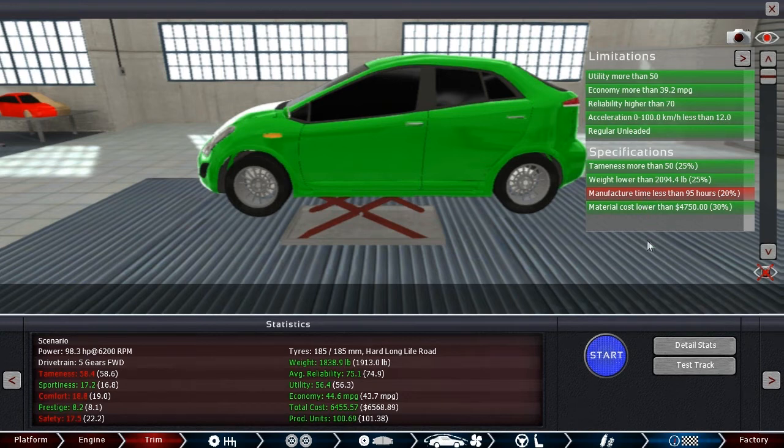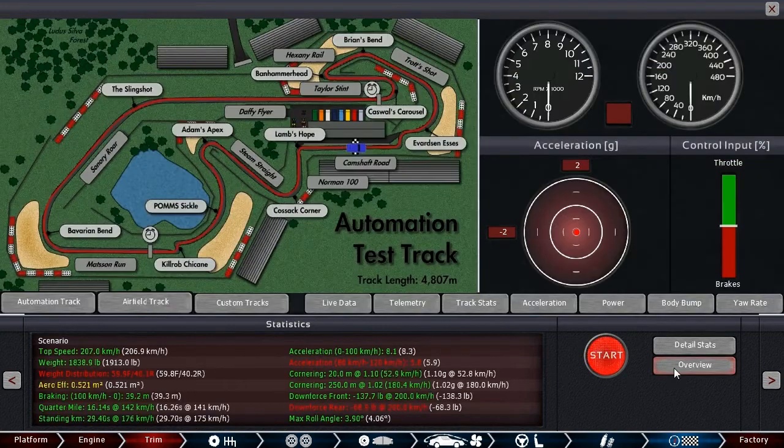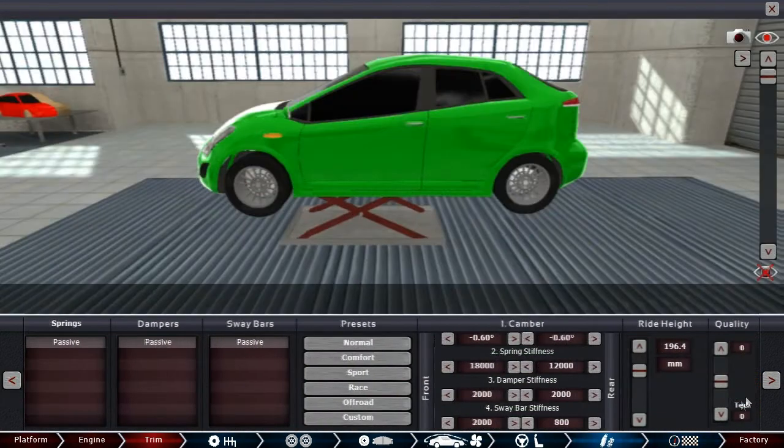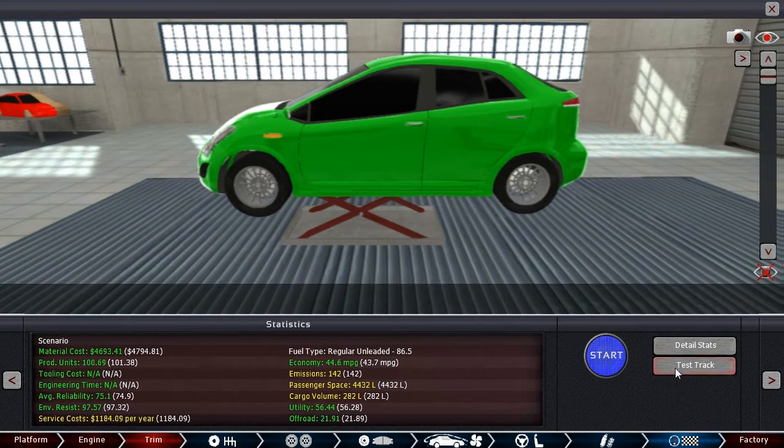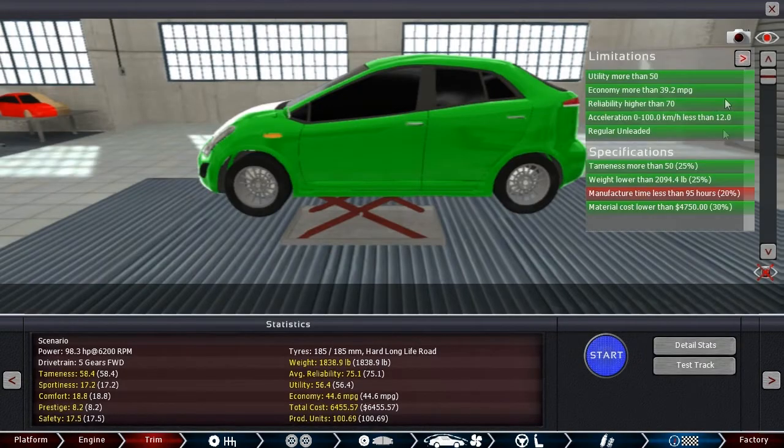Alright, this is going to be one of my... I try not to gripe too much, but these specifications should, in my mind, directly relate to things that are easy to find in the statistics screen. Like if I go to test track, or detailed stats is what I meant to go to. Crap. Detailed stats, it still isn't going to show me exactly what the cost was. That may be a feature that's getting added in the future, but it's very hard to aim for a goal that you can't actually really see. Of course, now I've minimized. There we go. So material cost less than 47.50. Material cost, either I don't know where it is, or I am just not reading it correctly, or it's just not there. So that would be my gripe of the day.